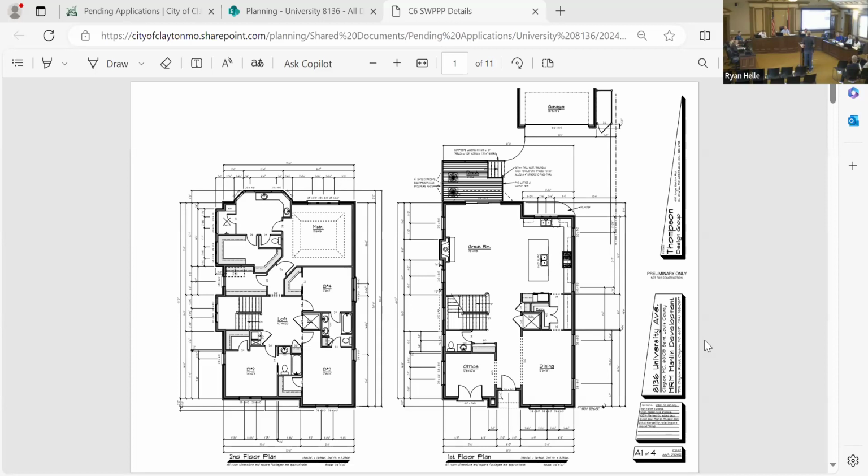Bob? I'm just glad you took the time to work it out with your clients, and it's good for me. Ellen? Yeah, I'm much happier with the driveway. It gives more wiggle room to get in and out.